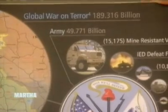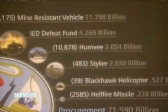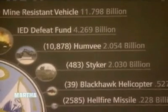On top of the war on terror. Yes, that's right. That's basically what it is. Extra money that the administration needs. Right. And then even small things in there, like even Hummers. We're spending over $2 billion on Hummers for over 10,000 Hummers. And, at the cost of a new Ferrari each, that's a lot of money being spent over there.